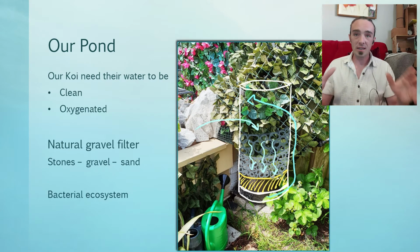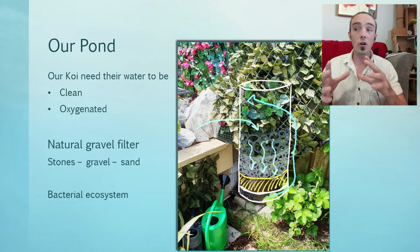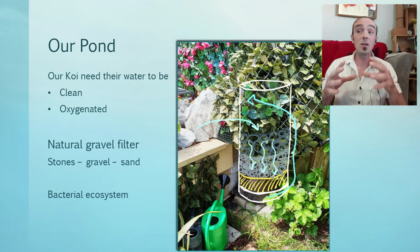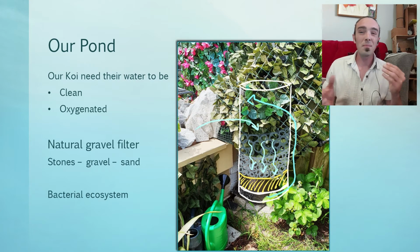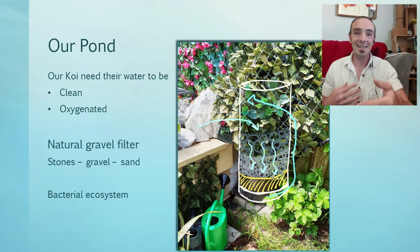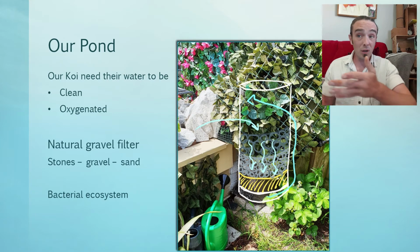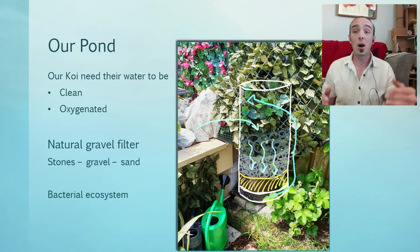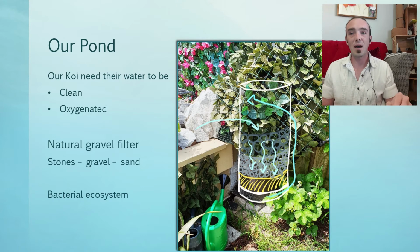And because all these particles and all these little bits of life are being caught in the stones and all the little gaps in between, we're actually creating tiny little ecosystems for all of our bacteria to live in. We've been adding food to that system so that our bacteria eat that food. We promote the bacteria that eat the food that we're putting in. And the food that we're putting in is the dirty water that the koi don't want to live in. And the result is that we get clean water out the other side that's been biofiltered. So it is as clean as it needs to be for them to continue having a great life.